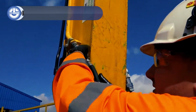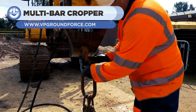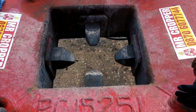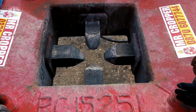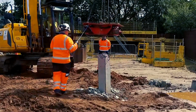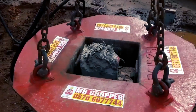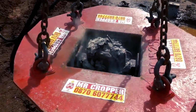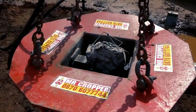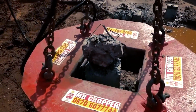The VP Ground Force Multi-Bar Cropper. This tool is designed to cut concrete columns with a maximum of 8 rebar. Usually it is hung from the dipper arm of an excavator and connected to the excavator's onboard hydraulics for powering. Workers just have to drop it onto a concrete column. Its spear-like blades penetrate the concrete without causing any undesired cracking. In short, the cropper makes breaking a whole lot easier than would otherwise be possible.